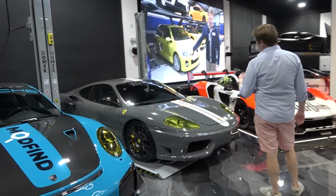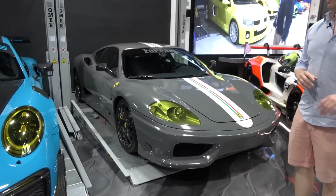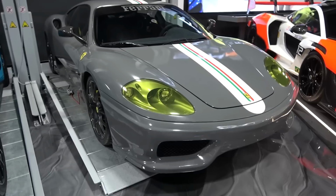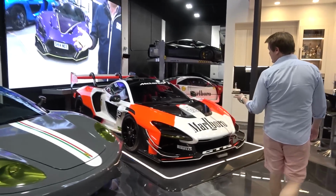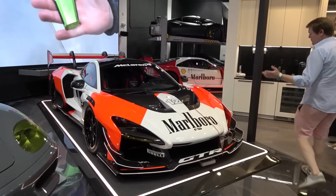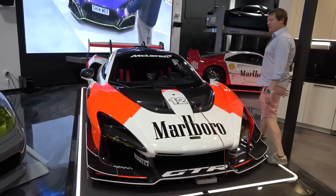Challenge Stradale, exhaust. All the cars have exhausts, as you can imagine. Not too many upgrades beyond the exhaust and the visual look of the thing. I think the Senna GTR is completely standard, apart from the Lanzante conversion. Maybe that doesn't count as standard at all.